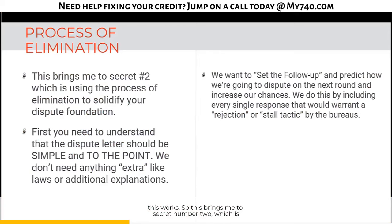So this brings me to secret number 2, which is using the process of elimination to solidify your dispute foundation. I promise this is all going to come together. First, you need to understand that the dispute letter should be simple and to the point. You hear me tell you this all the time. I prove to you that it works over and over and over again. We don't need anything extra like laws or additional explanations. So we want to set the follow-up and predict how we're going to dispute on the next round and increase our chances. So we do this by including every single response that would warrant a rejection or stall tactic by the bureaus.